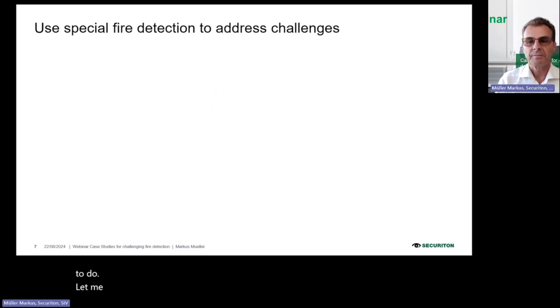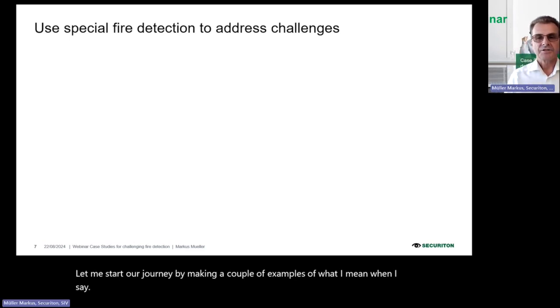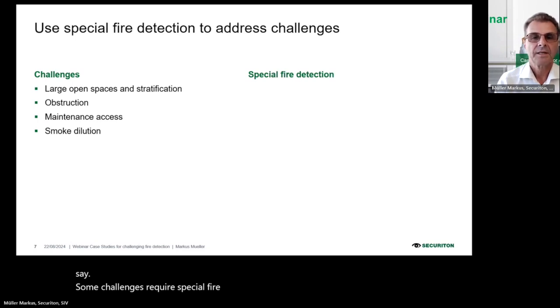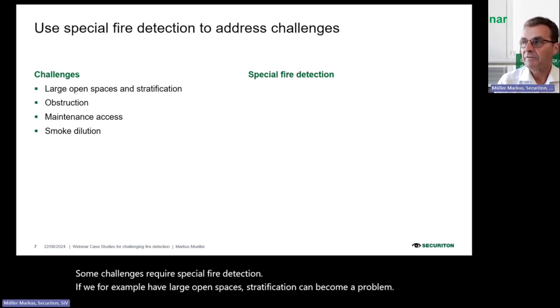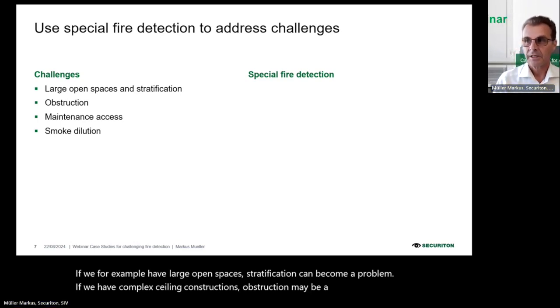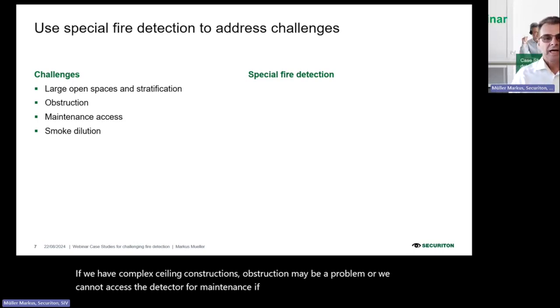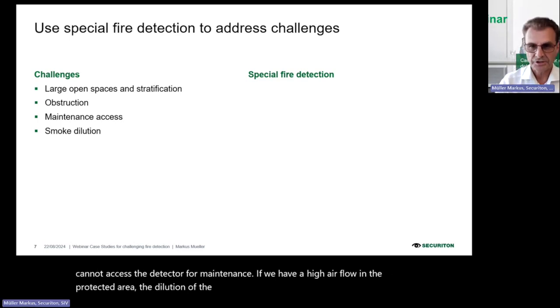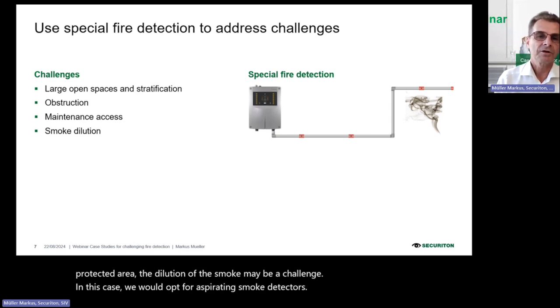Let me start our journey by making a couple of examples of what I mean when I say some challenges require special fire detection. If we, for example, have large open spaces, stratification can become a problem. If we have complex ceiling constructions, obstruction may be a problem. Or we cannot access the detector for maintenance. If we have a high airflow in the protected area, the dilution of the smoke may be a challenge. In this case, we would opt for aspirating smoke detectors to overcome these challenges.